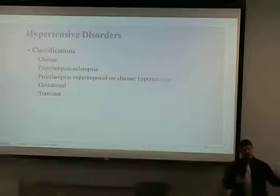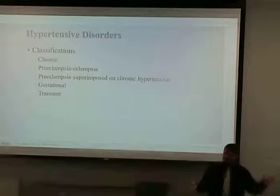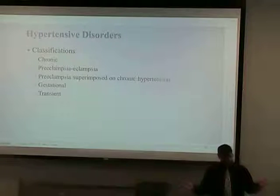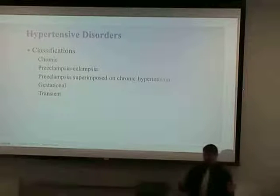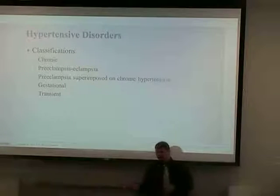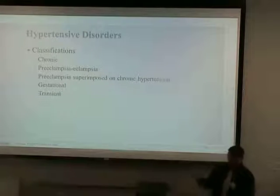We can have a woman who starts her pregnancy with high blood pressure. Okay, that's called chronic hypertension. They either will or will not get horribly sick during their pregnancy. Most are pretty stable, and the high blood pressure has nothing to do with their pregnancy. Okay, but you can also have preeclampsia.